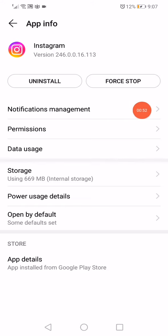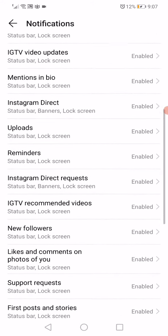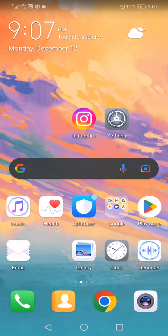And then go to the notifications management and make sure that all those notifications are enabled, especially the support requests one. This one should be enabled. Now all what you have to do is reopen Instagram and the problem must be solved.